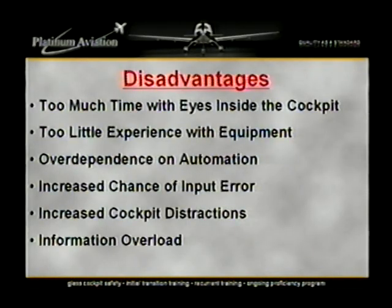Which leads to information overload. I mean, I had one just last week. It was the very same, what I just said. The person that just got their private pilot license, I took them out in one of these planes. They had no clue what to look at. Got so nervous, I had to fly the plane back because it was just too much information for them. Anything to add on that? No.